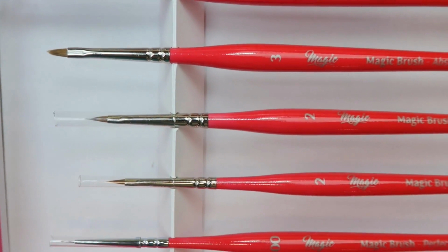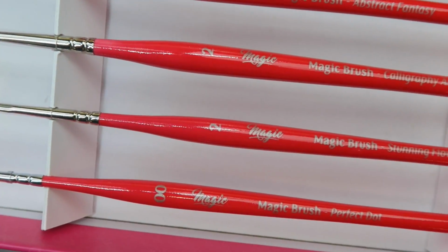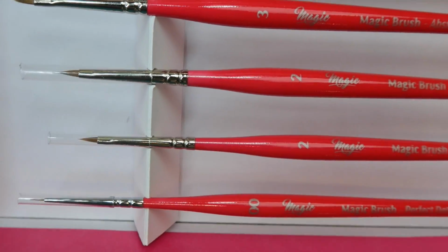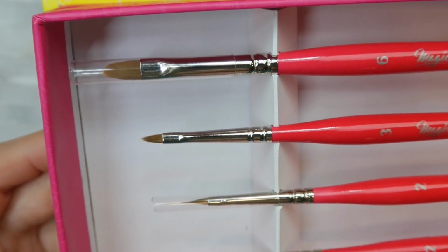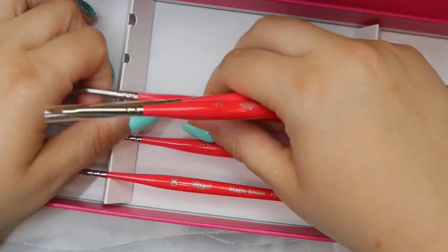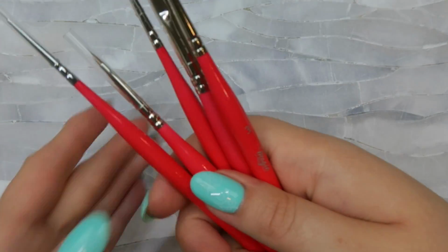Look at how teeny tiny that Stunning Flowers brush is right there. I think that would be perfect for so many different nail art techniques. I'm really excited to try the Flawless Sculpting Brush because I know many of you guys really like that brush. I've heard some really great feedback on it. So I wanted to include this in this video so that I can start using these brushes. Magic Gel's brushes have a really nice weight to them, if that is something that is important to you.